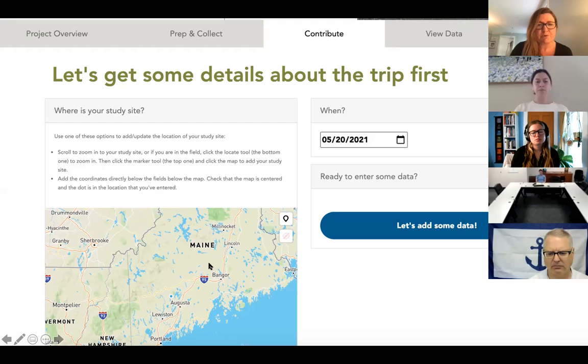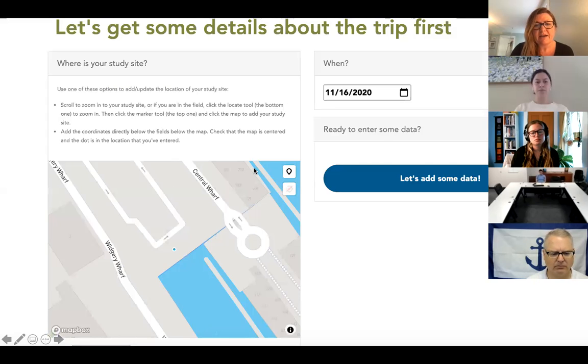First we want to know where you're at. So you'll double click on the map to zoom into the location where you are. Then you'll click the little bubble icon in the upper corner, and you can place it on the map where you were standing when you took those photos, or in that general area. You can do that, or if you scroll just below this map, you can also enter your longitude and latitude, which is information that you can get from Google Maps as well.